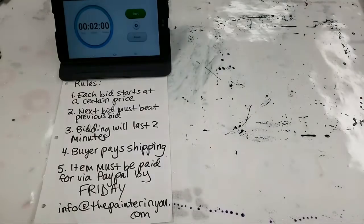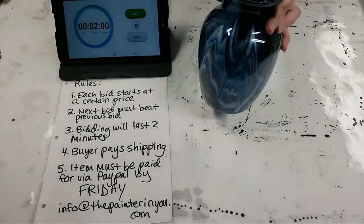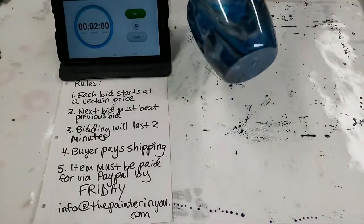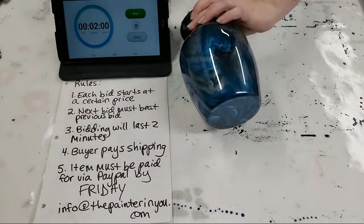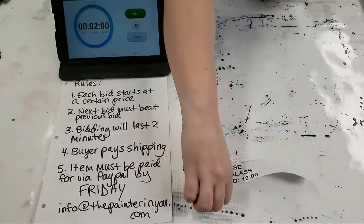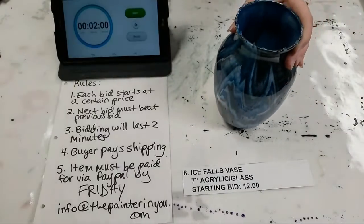All right, next we have another vase. Now this one I have not sanded the top parts off yet because I'm actually gonna add one more layer of resin to. This one, I don't know if you guys remember, it is gorgeous. Basically blue and silver and black. Ice Falls vase, starting bid is 12.